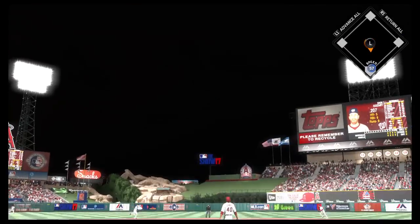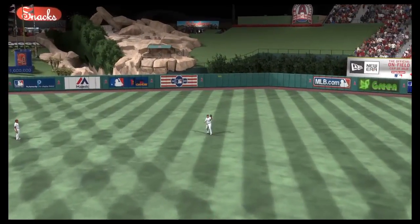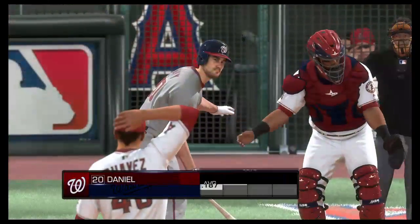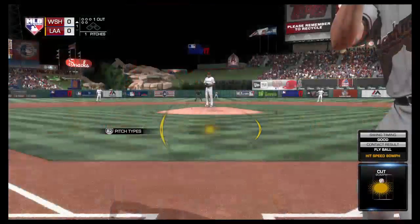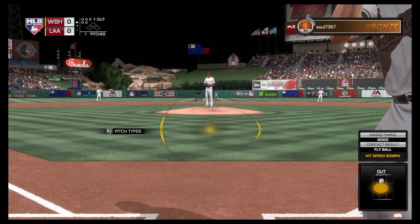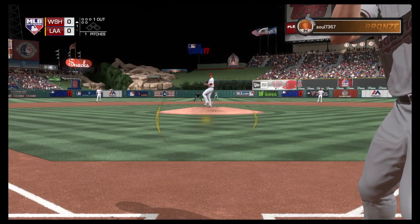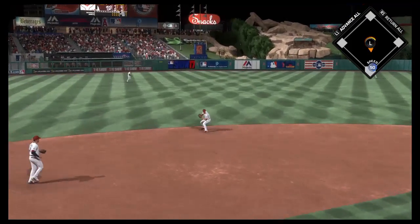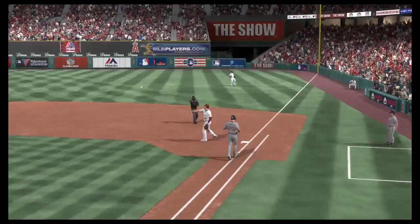This is in the air out to straightaway center. Trout is there, and he has it for the first out. Here's Daniel Murphy now, and he is proving to be something of a non-threat with the bat in his hands this year. The average isn't pretty. Here's the first pitch to him. Hard hit ball to short. In time to first, and there are two away.